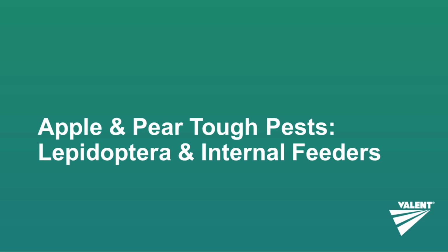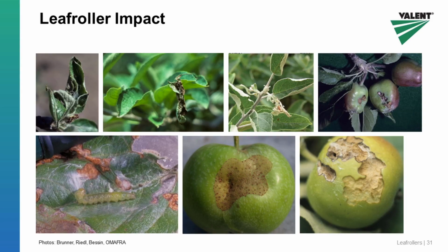So we'll move on to the Lepidoptera and internal feeders, and we'll start out with the leaf rollers. While there are several different species of leaf rollers, all leaf roller pest species in apples and pears cause the same damage: leaf damage, leaf feeding, and various types of fruit damage, as you can see from all these photos.